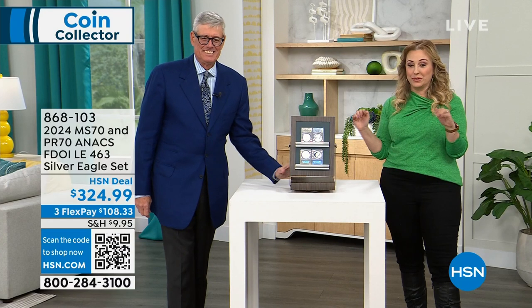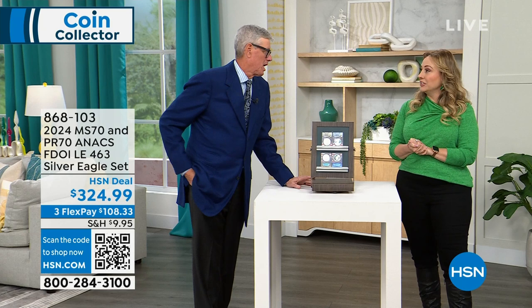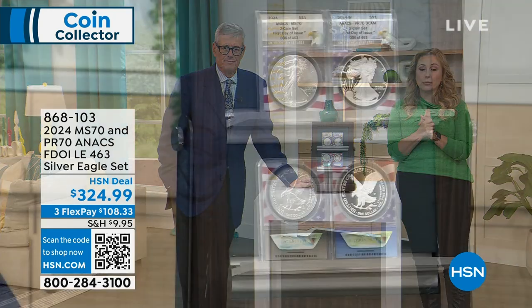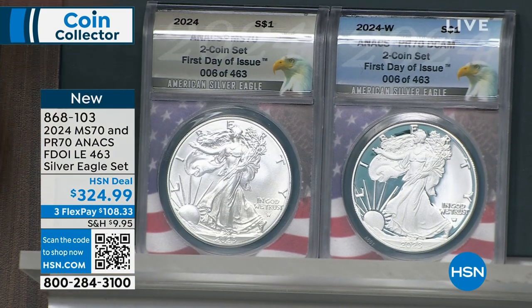All right, we're going to get... This is my first look at this. Is it really? Because I see on my car, it's brand new. So this is brand new. This is a 2024. We literally flew this in. Did you? I mean, it's crazy. MS-70, so it's in perfect condition, and Proof 70 from Annexes, the grading company. And Mint State 70. It's the pair. Oh, you get both of them.